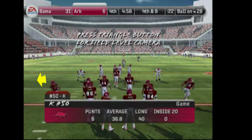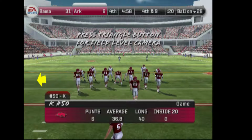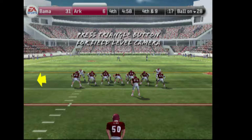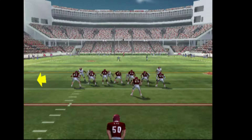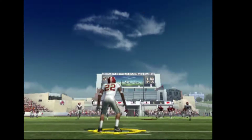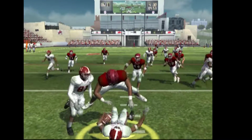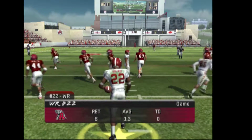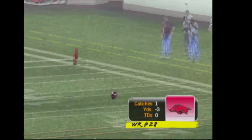And they're ready to punt this one away. Number 50 is waiting for the snap. He punts it. Oh, what a hit. The offense ready for the first play of this drive. They moved the ball extremely well on their last possession on their way to the end zone.